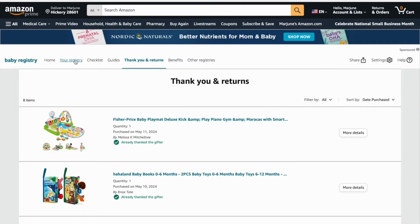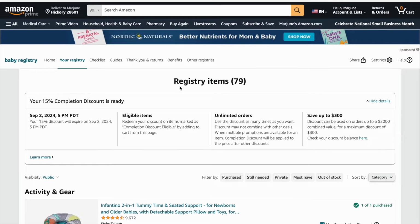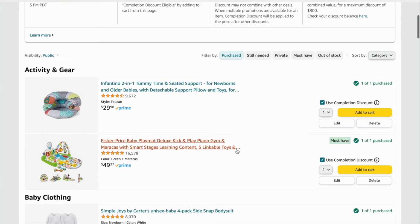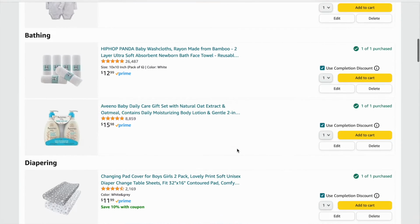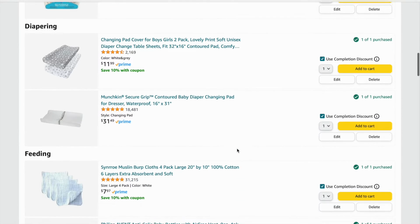We truly appreciate it. And ipapakita ko rin sa inyo na if you buy in your own baby registry, you will also receive a 15% discount. And this completion discount will expire until September 2. So that means that from the time na nag-create kami ng baby registry, we have until around 4 to 5 months to use the discount. And I will show you here the following baby stuffs that were bought from our Amazon registry that earned the 15% completion discount.